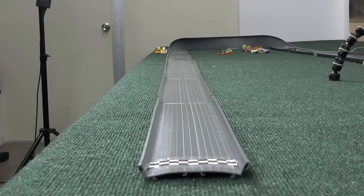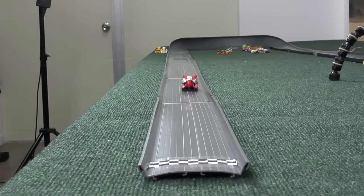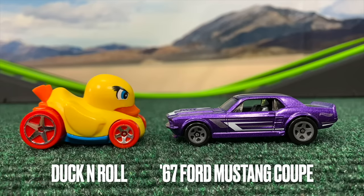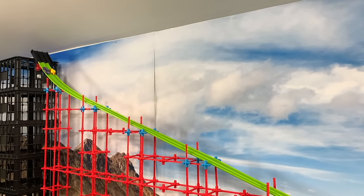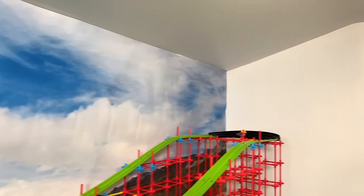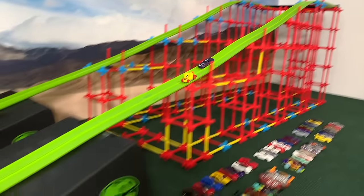We're even at one here in round two as we roll towards the semifinals. And Street Beast with another Duck and Roll. Ford Mustang Coupe, who had quite the comeback there in the first race, bested a Duck and Roll whose middle name is Comeback. And now looking to do it once again.